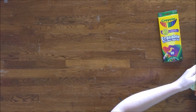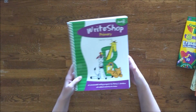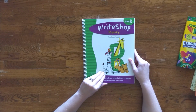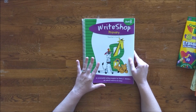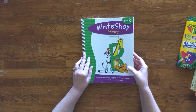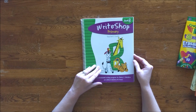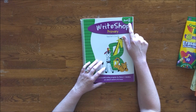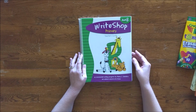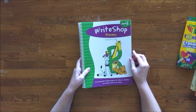Then for actual writing curriculum, we have not used a whole lot with her in the past. I have Right Shop Primary Book B, which I started with my son years ago, and she did a little bit with it. So this summer we're just doing this for some writing practice and to reintroduce her to doing some writing projects. And I have Book C on order, and it should be here hopefully next week. And she will be doing that for her writing next year.